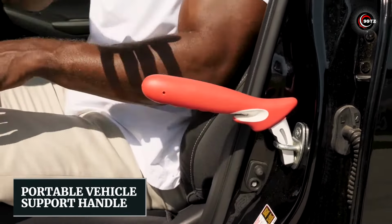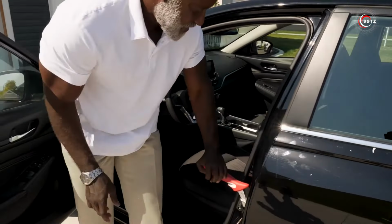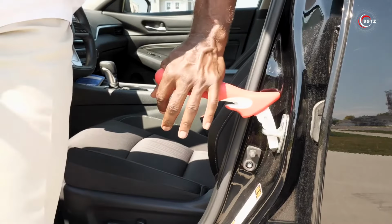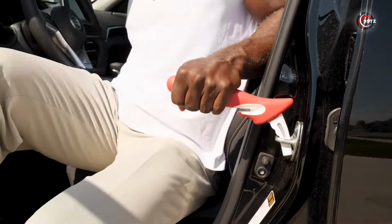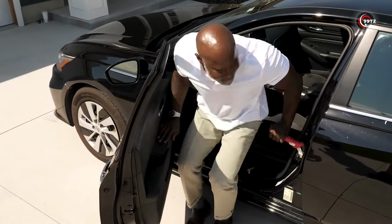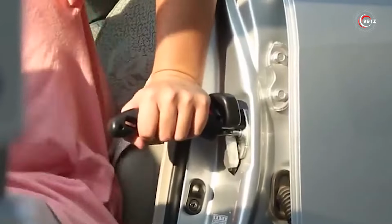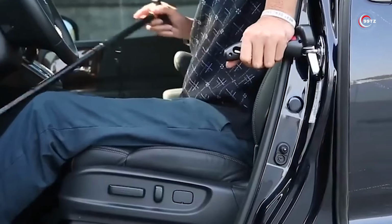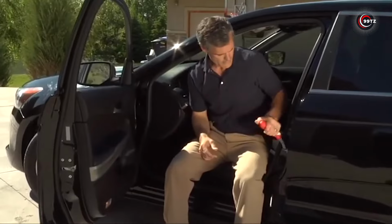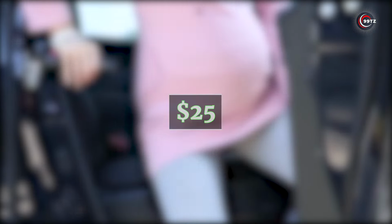Number 3. Portable Vehicle Support Handle. Need help getting in and out of your car? Introducing the Portable Vehicle Support Handle, a game changer for seniors, expectant mothers, and anyone needing assistance. This innovative car door assist bar is made from high-quality materials, supporting up to 300 pounds. Easy to install on any vehicle with a door hook. It measures 6.5 inches in length and 1.5 inches in width. With various color options to match your car's interior, this handle blends seamlessly while providing essential support. Don't miss out. Grab yours for just $25.